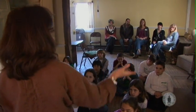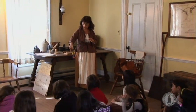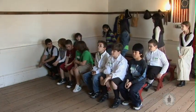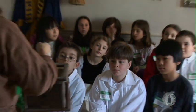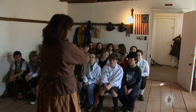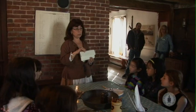Everybody has to get off the stage. We bring them into a room, we give them an introduction on what it was like in the 1700s. And then we bring them into a different part of the Tavern. We demonstrate activities that they do. We teach them what it was like to write a letter in the 1700s.